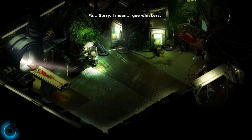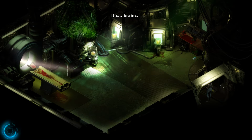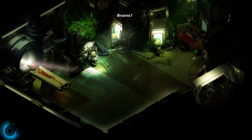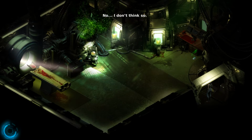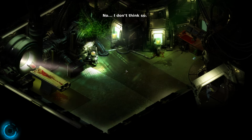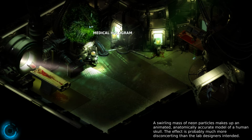Sorry, I mean... Gee whiskers. What is it? It's... brains. Brains? Brains. Animal? No, I don't think so. Okay, I have to take in this room this hologram.